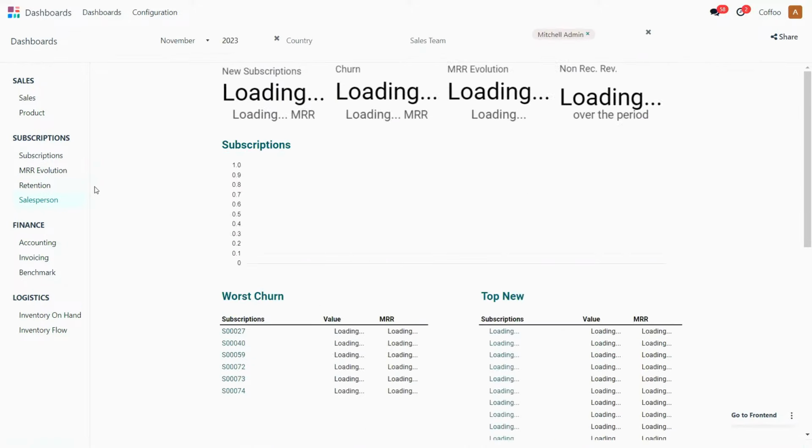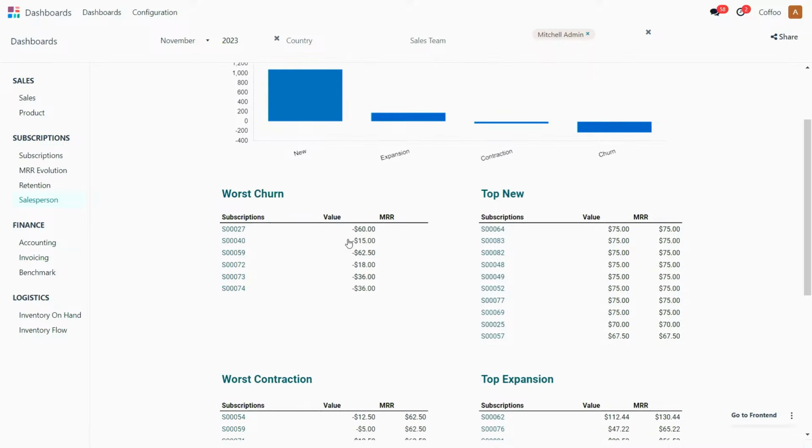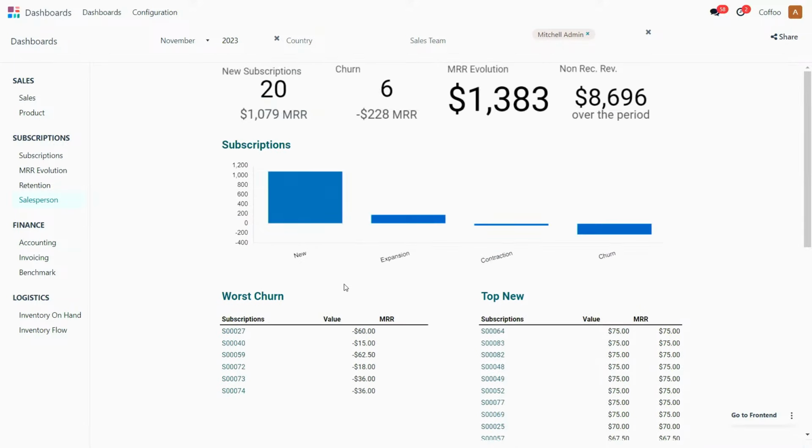And the final dashboard is the salesperson dashboard. It's specific to a salesperson, so you will see for my subscriptions that I have to handle how many I have and how many have churned over the past month. I can change the period, of course, and you can follow to see if you are on target, etc. So it's really easier for sales to follow it like this.